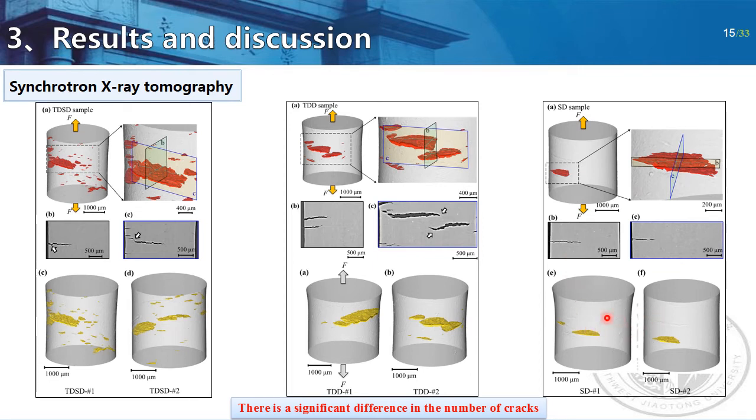In the TDD mode, multiple fatigue cracks exist, and the cracks tend to merge at the crack tips by local shearing. In the TDSD mode, because of the large number of cracks, the average distance among the cracks becomes smaller. They are more likely to merge by local shearing.